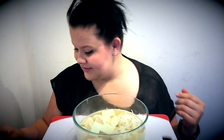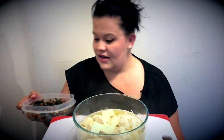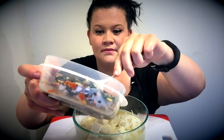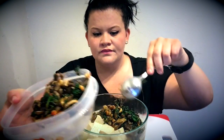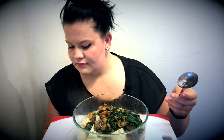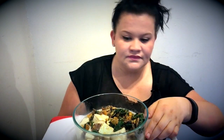Oh, that looks good already. And then I just put the mushrooms and the spinach and the peanuts in here and I fried them up as you saw. And I'm just going to put them on top. Like that. Wow, that actually looks freaking amazing, guys.